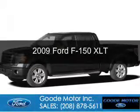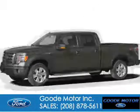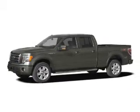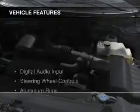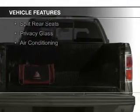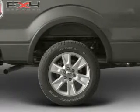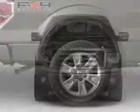This is a used 2009 Ford F-150. It's powered by four-wheel drive, a 5.4-liter, 8-cylinder engine, and a 6-speed automatic transmission. The features include digital audio input, steering wheel controls, aluminum rims, an adjustable tilt steering wheel, an alarm system, cruise control, keyless entry, split rear seats, privacy glass, air conditioning.